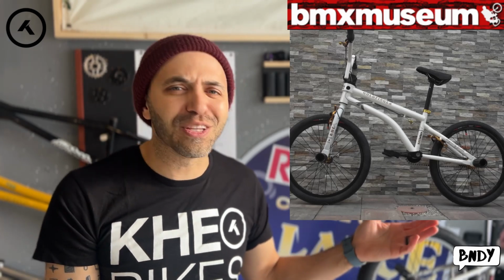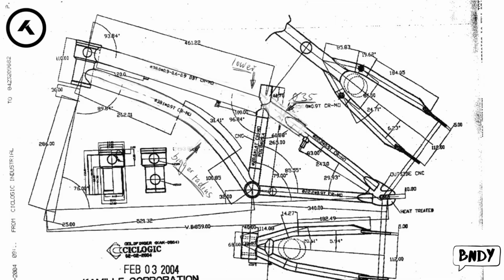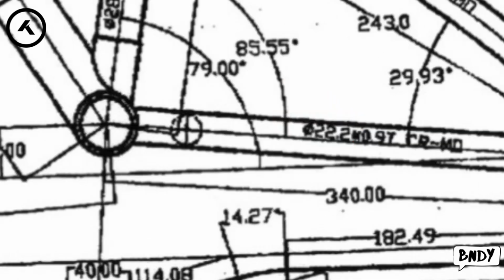Dims are kind of wild though, check this out. 461 millimeter top tube, 344 millimeter chainstay, a really steep 76-degree head tube angle. And the one thing that really stands out, you can see it, I confirmed it, this wildly steep seat tube angle, 79 degrees. I can't think of another frame that had that steep of a seat tube angle, seriously.